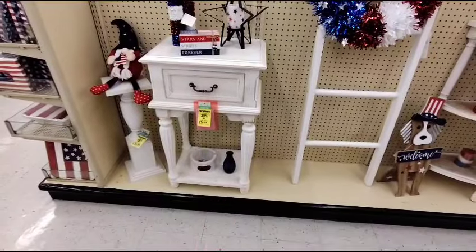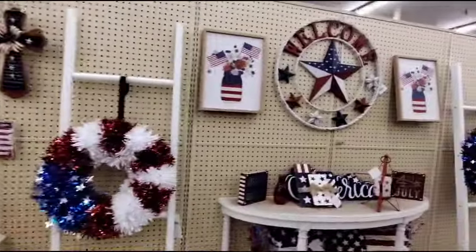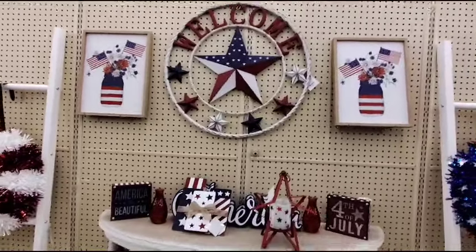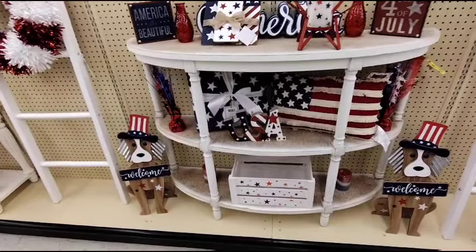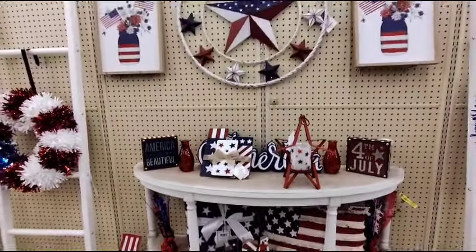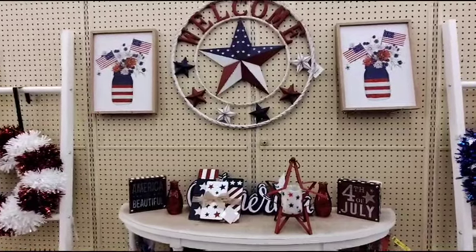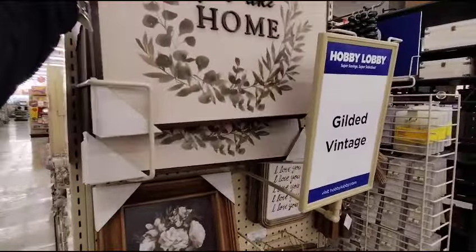Love that end table, $97.99. And then I want the jars, the mason jar picture. This is all really pretty. Love that table, how they did that. So there you go. Alright, this is their gilded vintage. Feels like home.